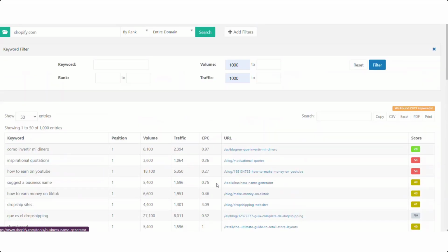What if we put in business names? Let's try that. If I can spell it right. Business names. Let's try that keyword. Go ahead and hit filter.